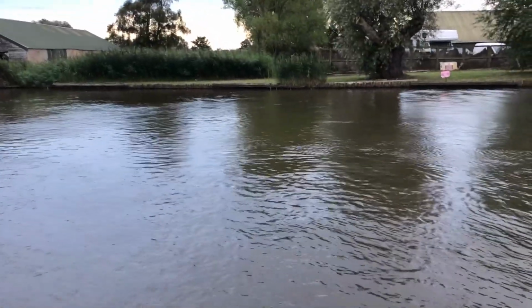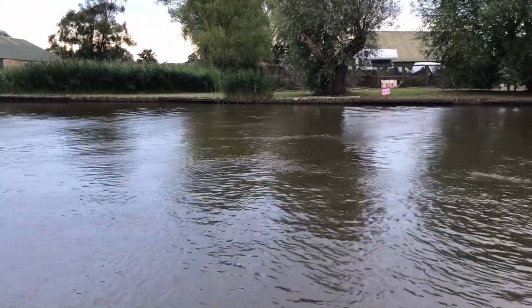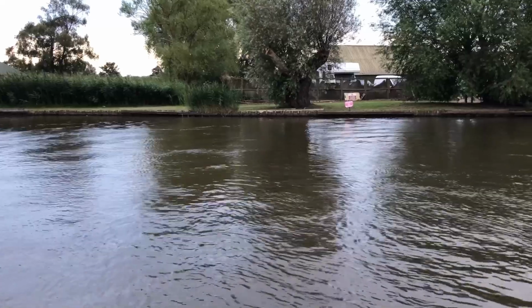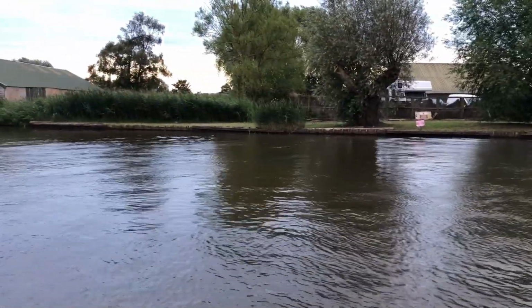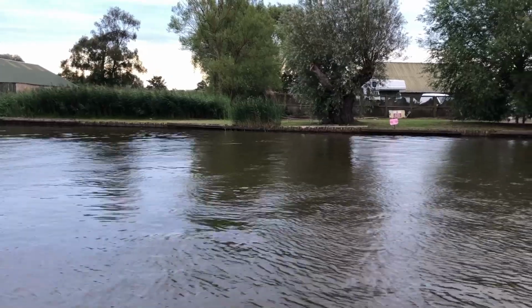Well, I was chuffed to get that little skimmer. It's a little 10-inch skimmer, but after being there for an hour and a half or so and having two roach and an eel, I thought they weren't going to come. Hopefully as it starts getting dark, them bream and skimmers will come on the feed. I've never fished this place before, thought I'd give it a go. Hopefully it'll be alright. Get a few fish out before that rain later on.